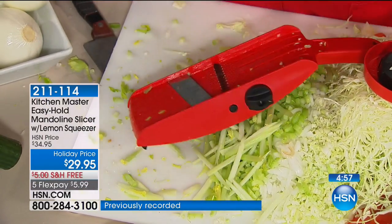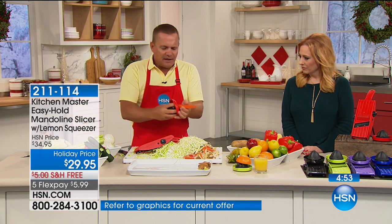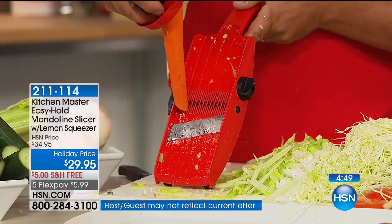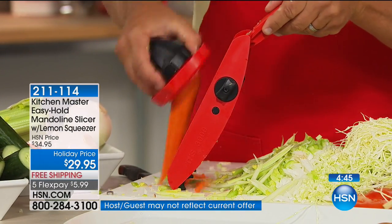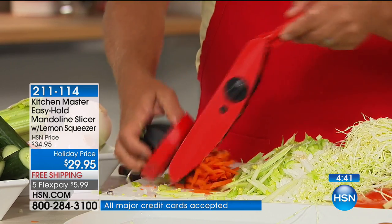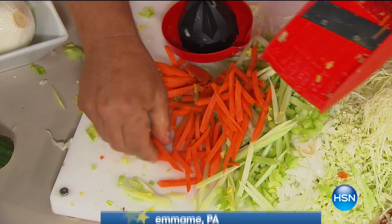Now, I've shown you that different vegetables grow different ways. An onion grows in rings, so when you run it through those 12 little knives, they separate into little pieces. Something solid like a carrot or a beet or an apple or a pear or a potato for shoestring French fries, now you get that julienne cut. So for solid vegetables, they come out in a stick like this.